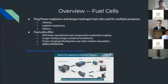Second of all, they can provide electricity for logistics equipment, such as forklifts and automatic guided vehicles, AGVs. And last of all, we have put others here. The reason for this is that Plug is able to draft unique concepts suited for a firm's specific purpose, meaning there is a lot of room for flexibility.